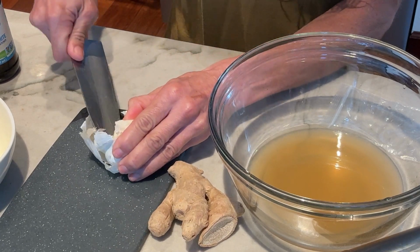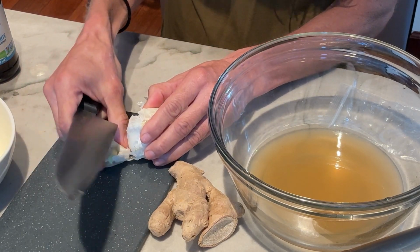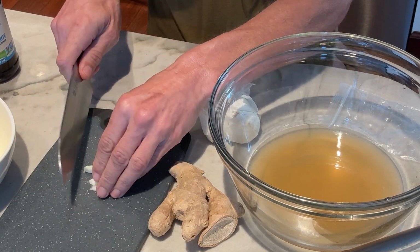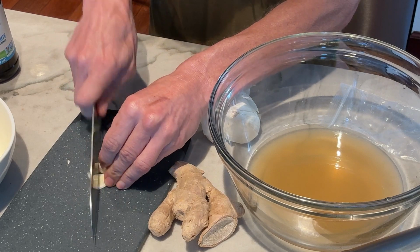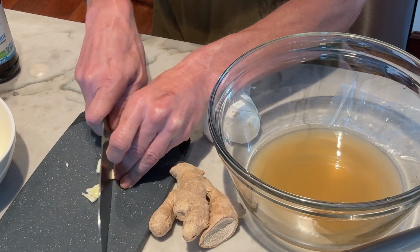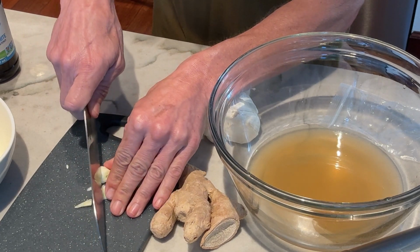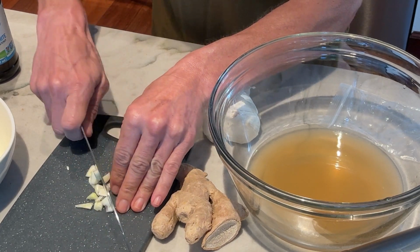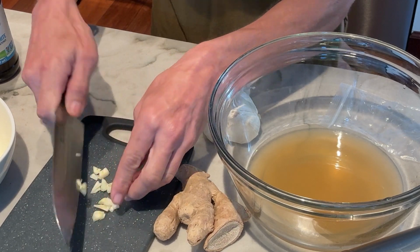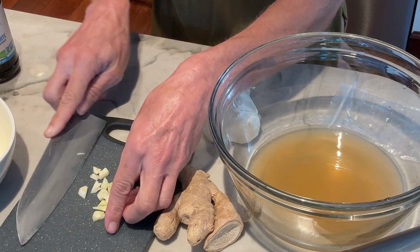Adding fish sauce just adds another layer of flavor to it, and we're using raw garlic, so you don't need a ton. And I'm just going to chop it up a little bit. And yes, I pack a knife with me. You guys, I'm a little crazy. I get it. I'm not a master chef here, so I don't chop perfectly.